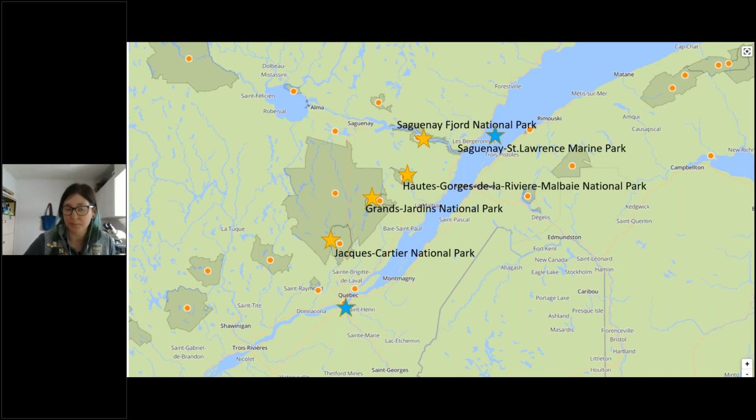And we are going to visit 5 separate parks on this journey, including one marine park. So our first day after we leave Quebec City takes us along the shore of the St. Lawrence estuary, up north towards a town called Tadoussac. And I've marked Tadoussac, or around Tadoussac, with the second blue star that is further up in the northern area. So Tadoussac is located just beside the Saguenay-St. Lawrence Marine Park, which is where we are going to be doing our whale observation time.